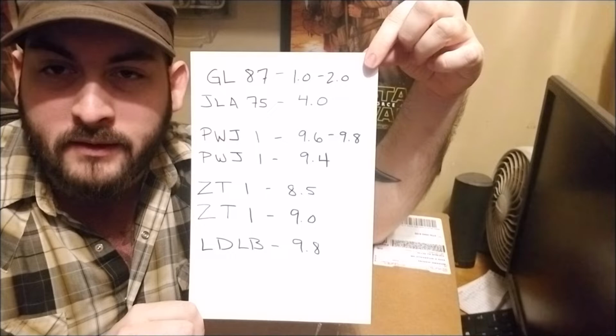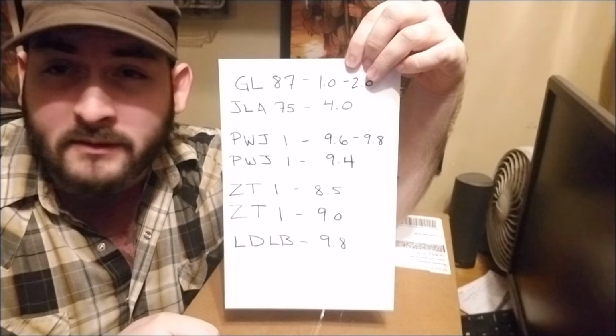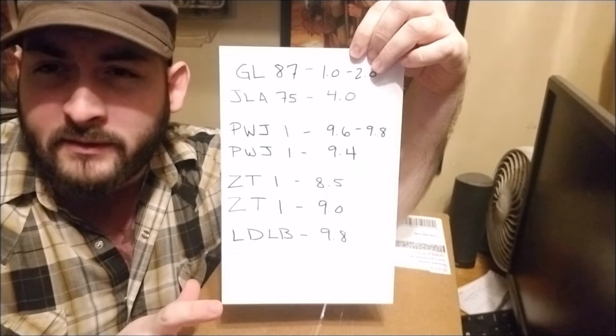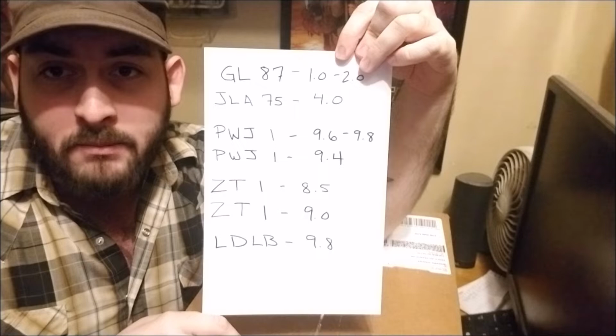And then I had two Zombie Tramp number ones. One I thought might be an 8.5, and one I thought might be a 9.0. That's actually a really, really tough book to get in high grade. It has a ton of manufacturer flaws, printing defects, and what have you. I don't know about CBCS, but the CGC census only has 20 graded copies, and none of them are 9.8. I think the highest graded signed copy is a 9.2. So anything in the 9s on that book is pretty good.